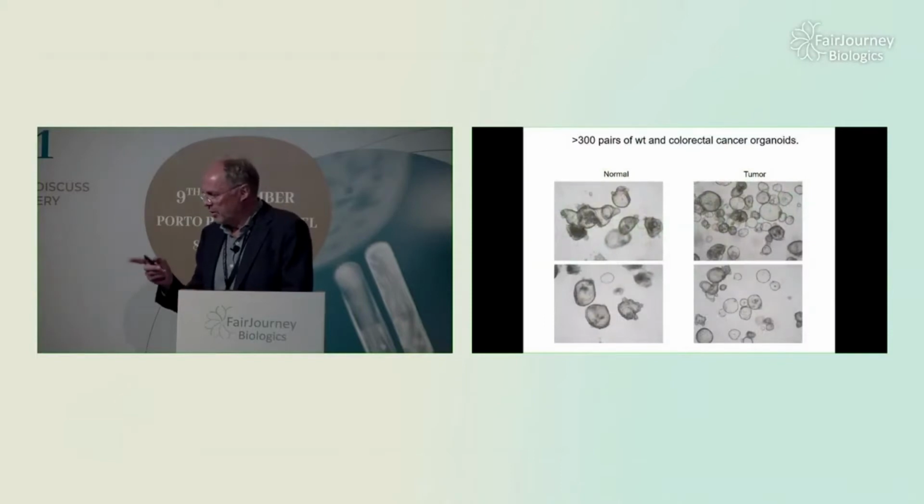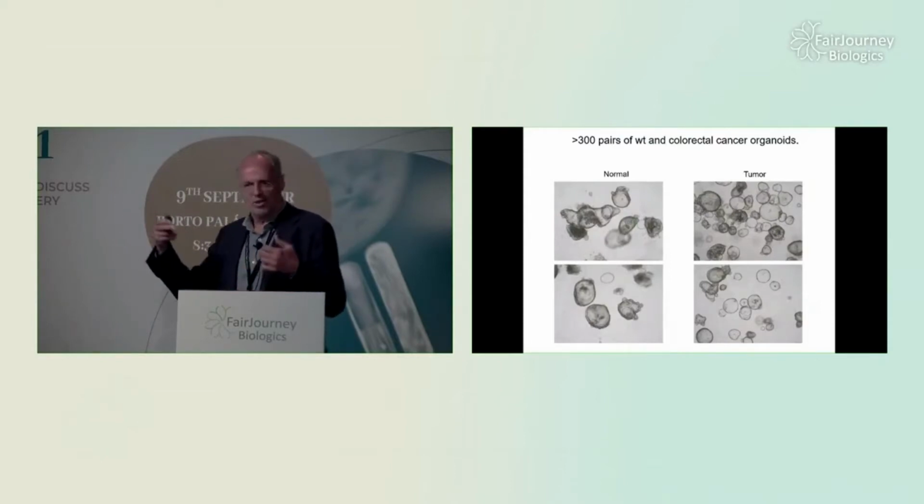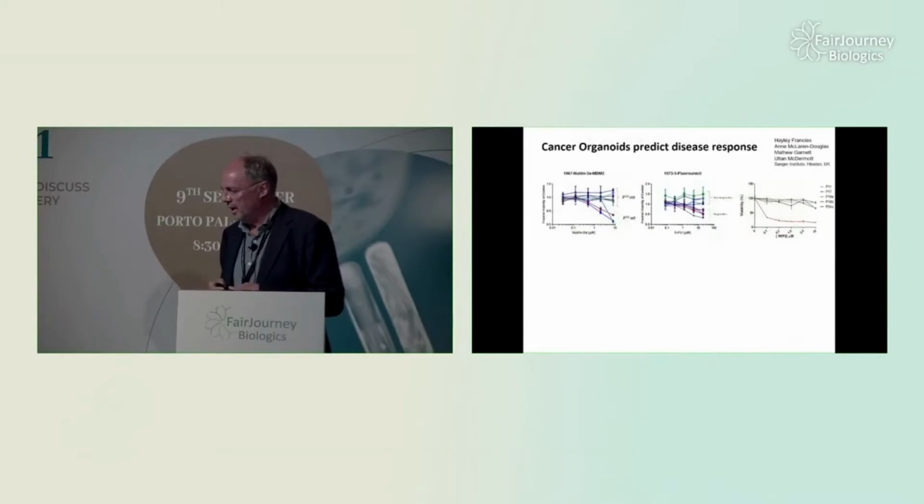And so this is what they look like. On the left, healthy, on the right, a tumor from the same patient. And when you sequence, you can confirm actually that they have the same mutations as you'd see in the primary tumor, and they don't add more mutations or oncogenic mutations in culture.